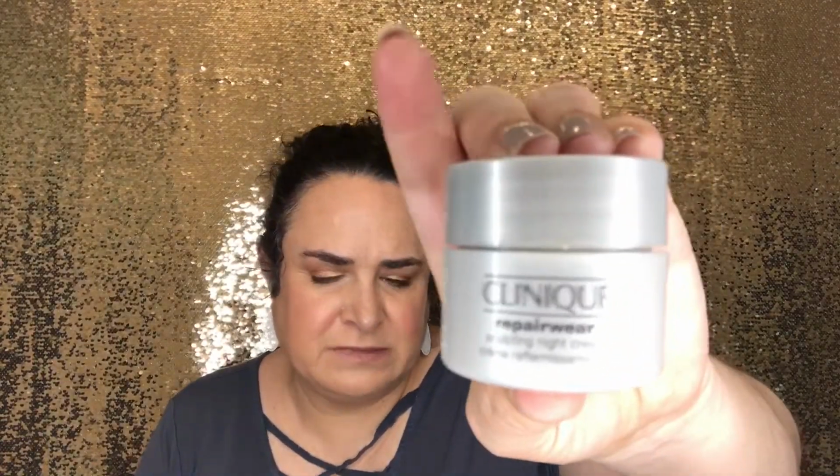Here we have the Clinique Repairwear Sculpting Night Cream. This one I use every night. It is amazing, guys. Makes my fine lines less fine line. We all love a little plumper, sculpted looking face. This totally helps with that. And I really like how it has helped my neck and kind of décolletage area. So I have gone ahead and repurchased another one of these.